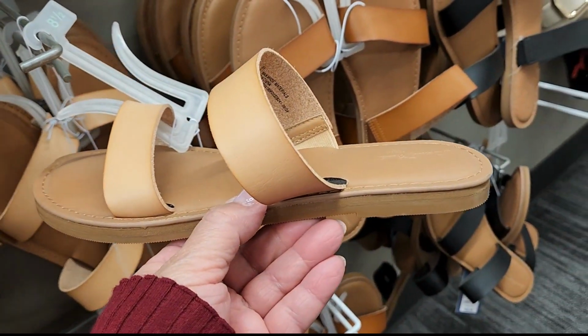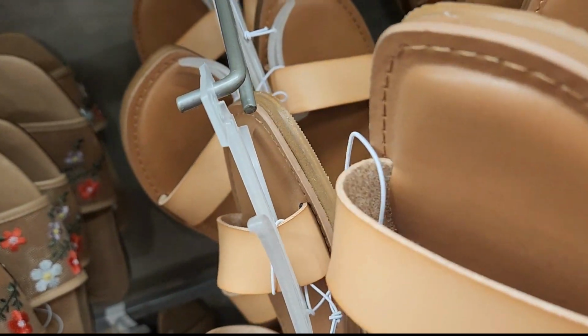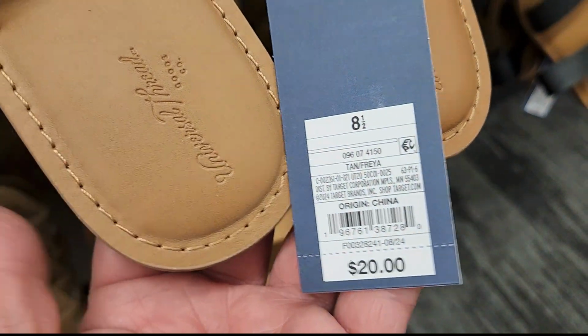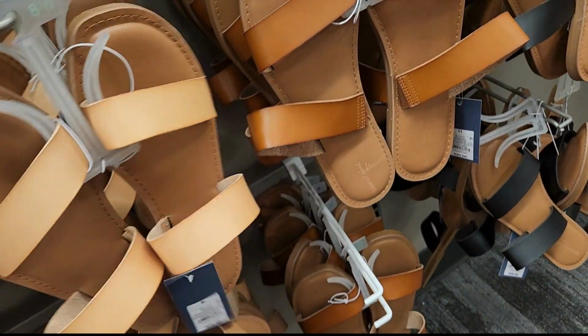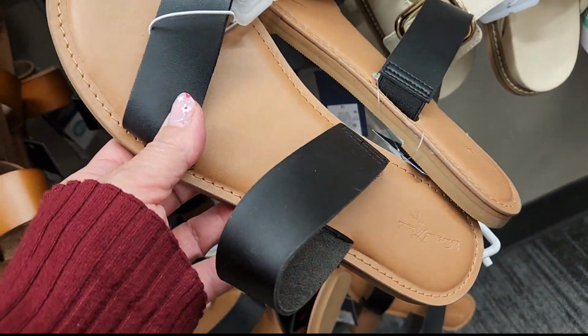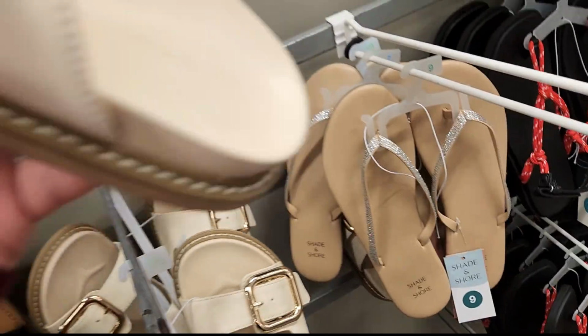This next set of sandals are actually $20. Now these are leather and they do have the dual straps, and I'll show you the multiple colors they come in, like this neutral beige color, and they are by Universal Threads. The one thing I did like is that they all have that squish, that cushion step design, and they come in that camel color, the beige, and then of course this black.